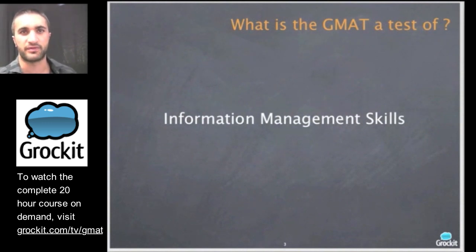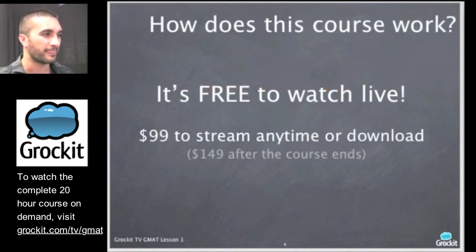And when you think about the test that way, it makes a lot more sense, especially when you're thinking about getting an MBA and being a business person and having to manage a lot of information quickly and effectively. So the GMAT is really an attempt at a test of your information management skills with the questions being in the guise of math and English questions.